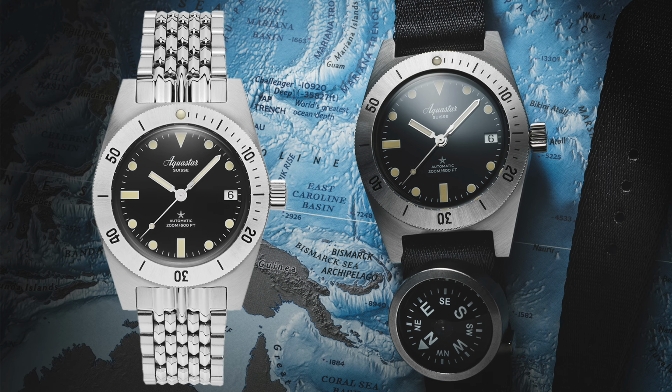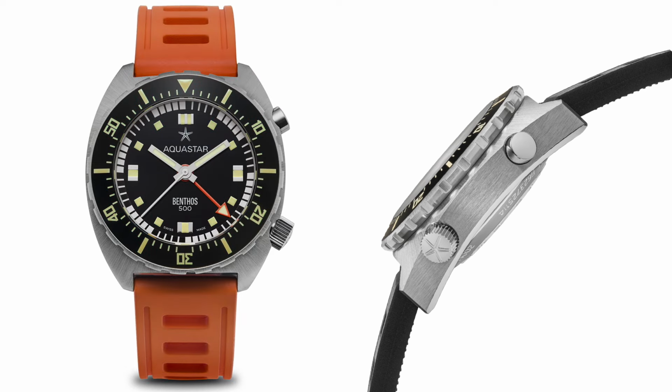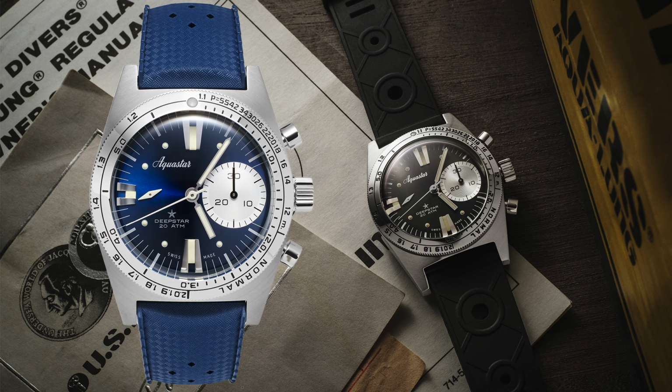The Aquastar 60, a 37mm diameter, 200 meters of water resistance on ETA or La Joux-Perret calibers. The Bentos 500, 42mm, Aquastar caliber center mounted chronograph. And the gorgeous Deepstar, 39mm diameter big eye dive watch chronograph.